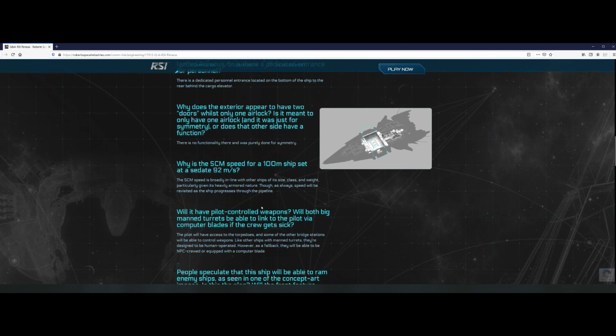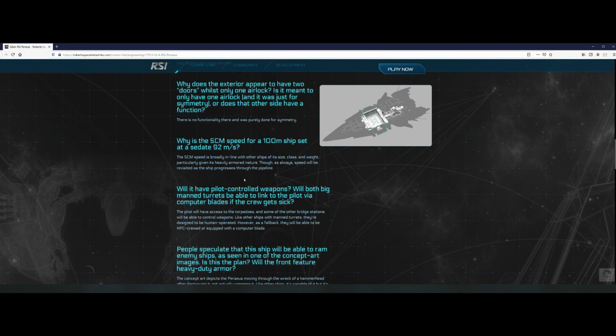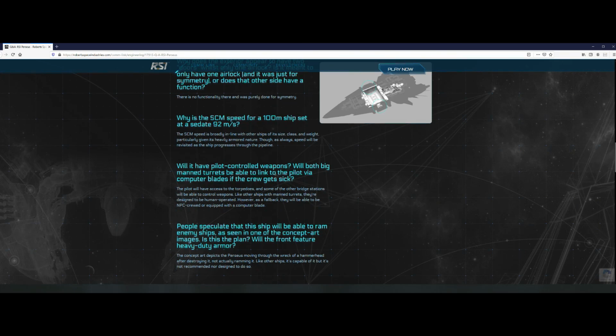Why is the SCM speed for a 100-meter ship set at a sedate 92 meters a second? The SCM speed is broadly in line with other ships of its size, class, and weight, particularly given the heavily armored nature. Though, as always, speed will be revisited as the ship progresses through the pipeline. I kind of agree, this thing probably needs to be faster. I mean, it should cut through.